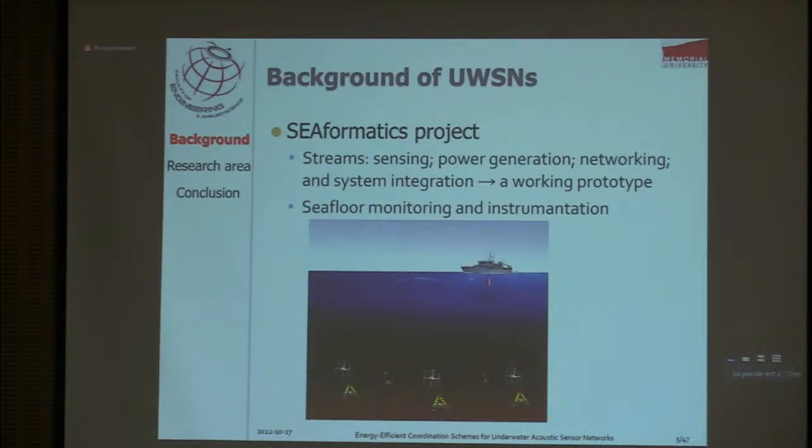So any efficiency, any way to improve the location information, is a big achievement for the oil company. Okay, so that's how I started.